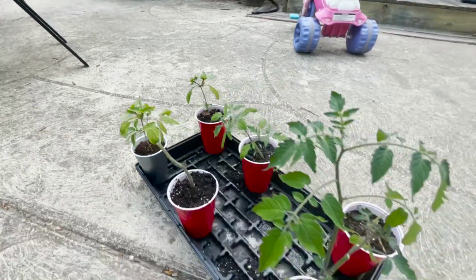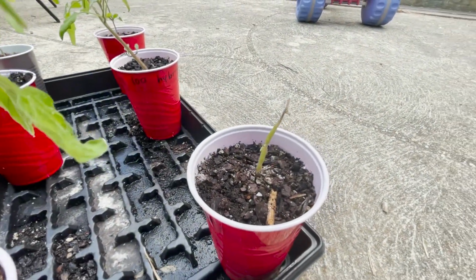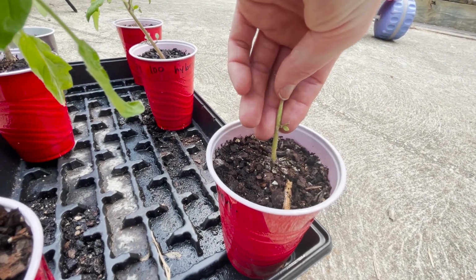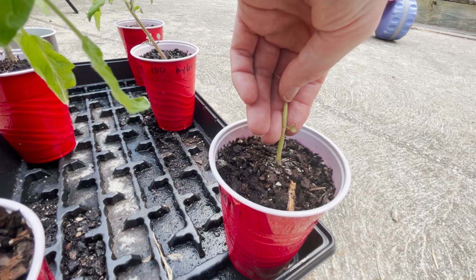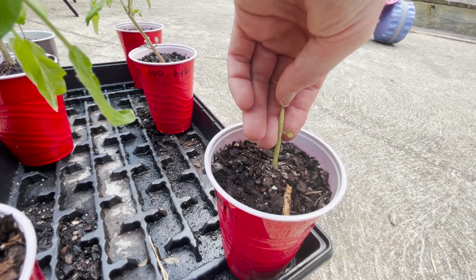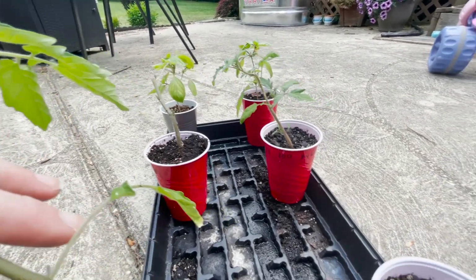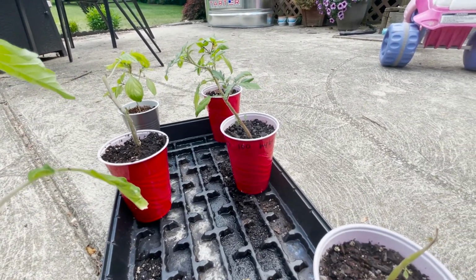And then this poor little guy, he's one of the ones I had problems with. One little leaf right there. We're just gonna see what he decides to do. But at least I've got three decent looking ones that I'm gonna try to get in that raised bed as soon as possible.